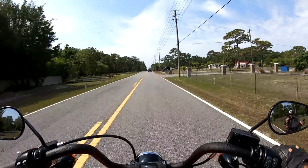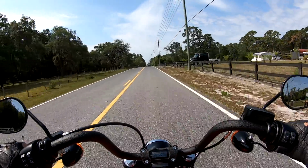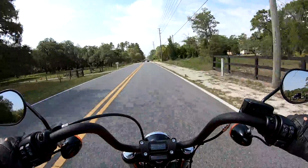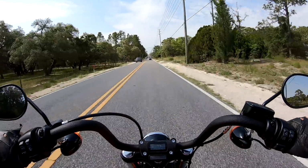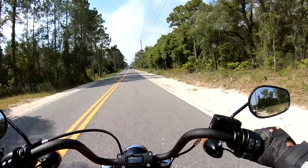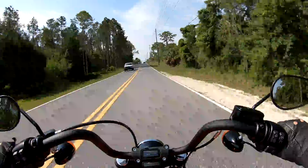Right, as I said, this bike has Vance & Hines pipes, and they are slip-on mufflers, but they are kind of loud. If you're just cruising along, no problem. But when you even throttle it just a little bit, yeah, it gets pretty loud.